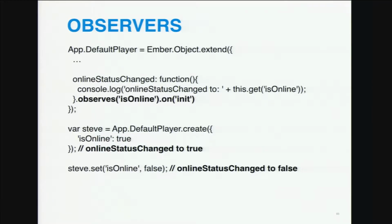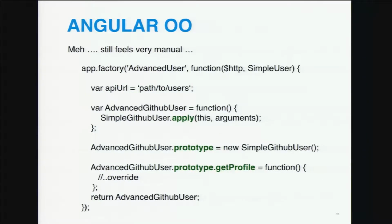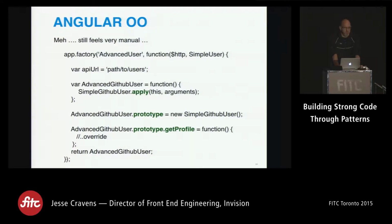Every class in Ember is extended from the object, so every class within the system gets all of this goodness wrapped around it. It does make the objects heavier, but you get those nice wrappers. Still, today, Angular object-oriented code still looks a little bit manual to me. It still looks a little bit more like the YUI2 example that I gave you before. We're still calling apply, we're still calling prototype, we're still doing these manual overrides of the prototype. This is basically because it's based on a prototypal inheritance model that you have to understand in order to program in this style. So it's a difference in styles.